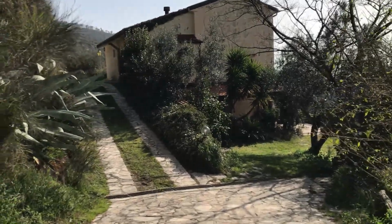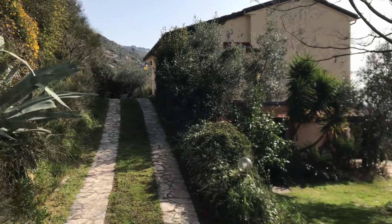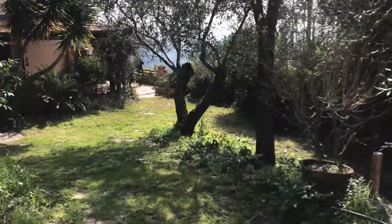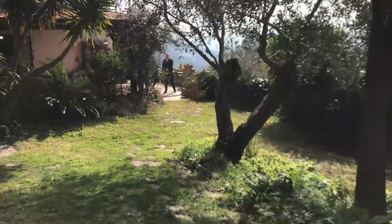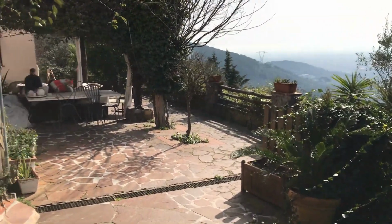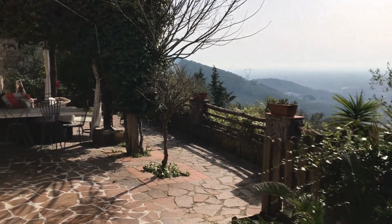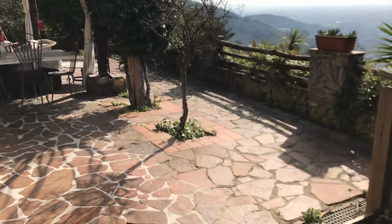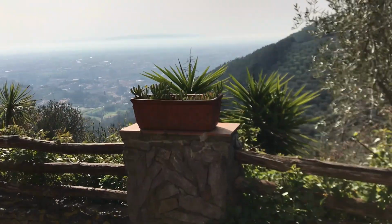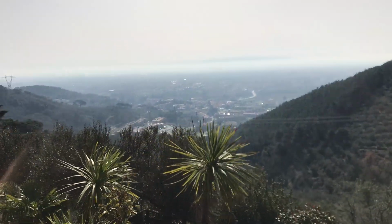There are two ways. One leads to the rear side of the house, one in front of the house, where we are going to start this tour. Okay, so we have the main terrace here, very panoramic terrace with a great view on the valley. Very nice day today.